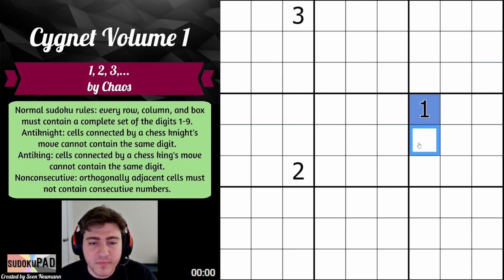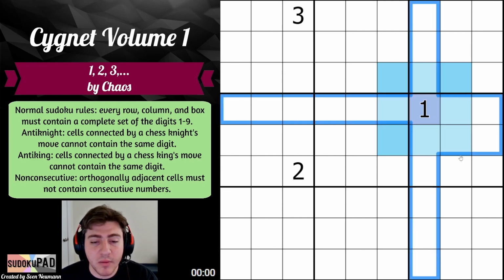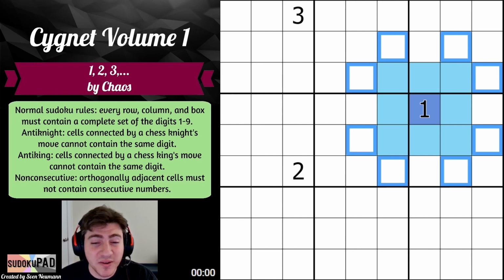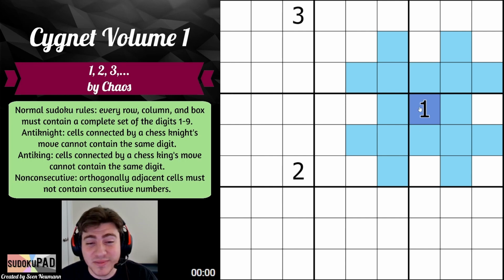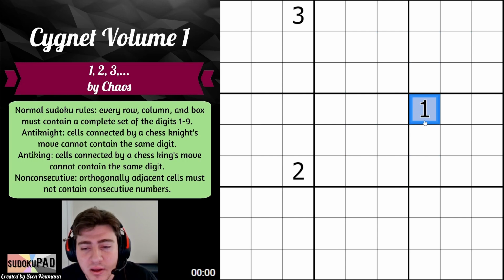Then, for our anti-king rules, cells connected by a chess king's move cannot contain the same digit. So a king in chess can move to any of the orthogonally connected cells or diagonally connected cells. So all of these cells are what a king can move to. Again, row, column, and box tells us none of these can be a 1, but additionally with the king's rule, this can't be a 1, this can't be a 1, and this can't be a 1. And if you combine that with our anti-knight rules, you can see why this puzzle is gonna be solvable here, because there are just so many possible digit options that are taken away from this one here, and the same with 2, 3, and all the other digits.